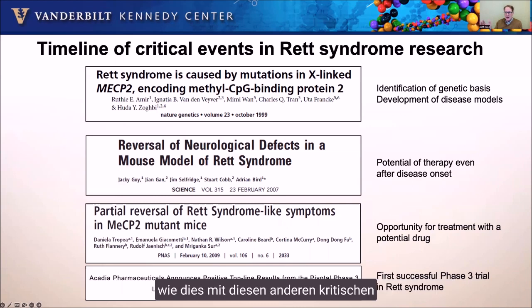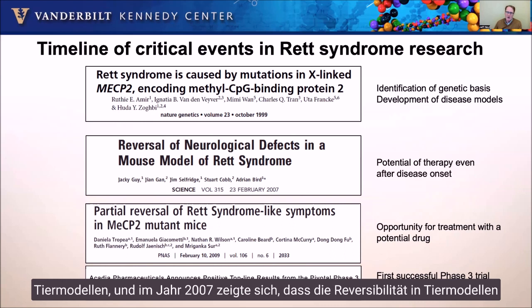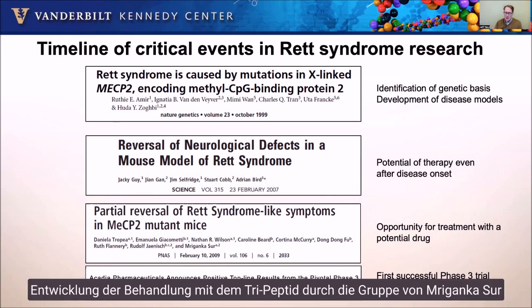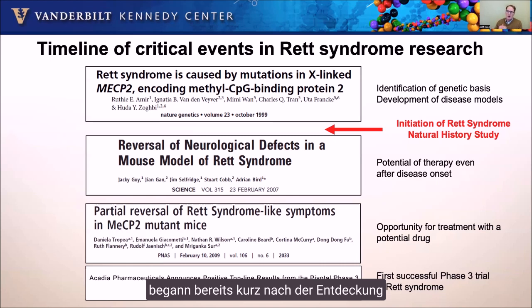And I just want to point out how that relates to these other critical timeline of events in Rett syndrome research. With 1999, the discovery of the genetic basis, allowing the development of animal models. 2007, showing reversibility in animal models, showing there could be important treatments developed. The treatment with the tripeptide by Mriganka Sur's group in 2009, and now the successful phase 3 trials in Rett syndrome. And importantly, the natural history study began way back just shortly after the discovery of the genetic basis of Rett syndrome.